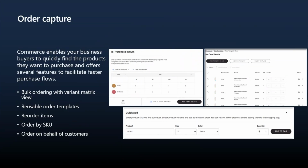The third image that you see here is for quick add. As I mentioned earlier, the business buyers might already be aware of the product IDs that they wish to buy. So this is our starting view of giving you another grid control. The business buyers can type in the product ID, quickly select size, color, and quantity, add to the bag, and repeat the process over and over again. So without going through the browsing and searching capabilities, just typing in the ID and then proceeding to add items to the cart makes it easy for them to add bulk orders from the B2B e-commerce website.